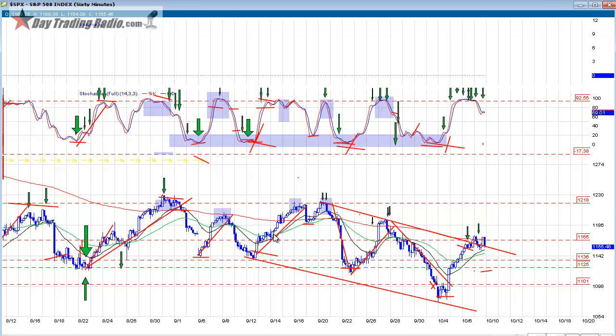And my technical high probability setups, which I call the HPSs, are usually multiple indicator setups. So I want to have those setups where the stochastics are setting up, a lower trend line, a recognizable pattern. I want those three criteria setting up. And if I don't have it, it's not an HPS. It's not a high probability setup.